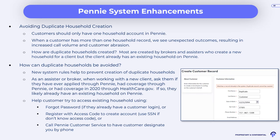And then our last enhancement here, I'm very excited about it, and hopefully you all are too. The enhancement is to help us avoid duplicate household creation. Some of you may have seen this happen, some of you may not have experienced it, but in general, customers are expected to only have one household account on Pennie. However, there are times, and we'll talk about why this happens, where customers can end up having more than one household record in our system.